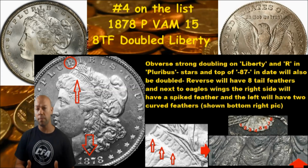All right, on the obverse of this coin, you will see strong doubling on Liberty, as is given the name, and also the R in Pluribus, stars, and top of 87 in the date. Now the reverse will have 8 tail feathers. All right, and next to the eagle's wings on the right side, there will be a spiked feather and 2 curved feathers. You can see that in the bottom right picture here. If you see these markers, you may very well have the VAM 15.